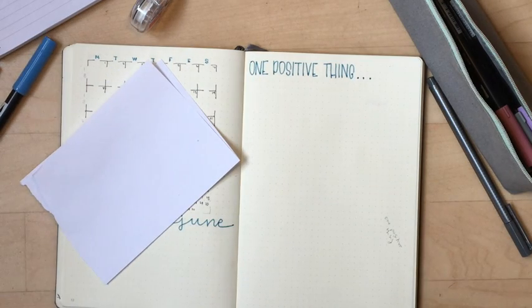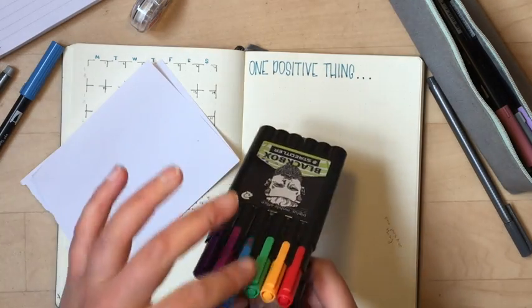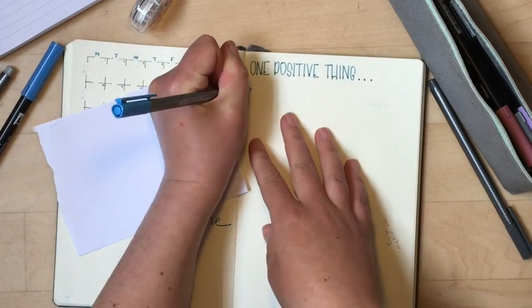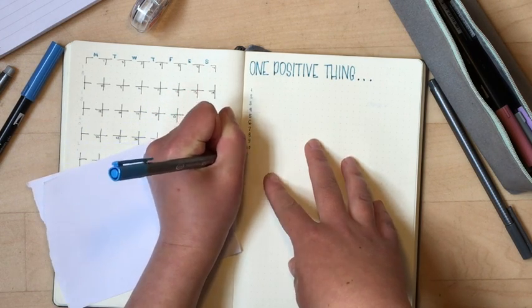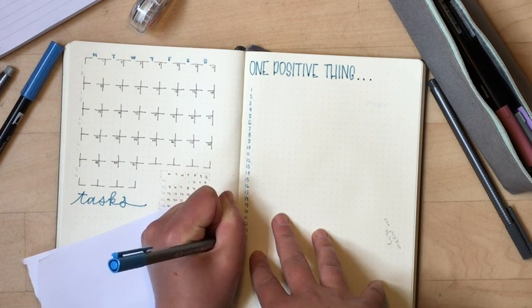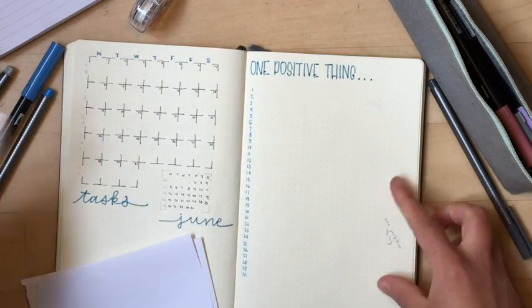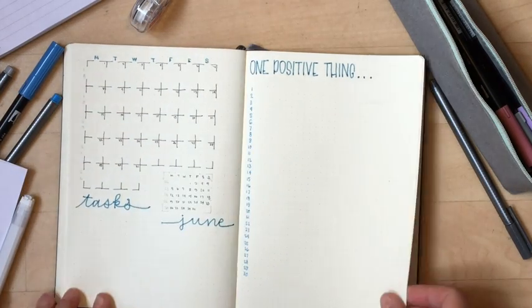Okay, and I'm actually gonna see. So I remembered, I actually have a Staedtler in this color. So we're gonna do it that color. Okay, so that is basically done. I do still have to write May in here, but we will do that a little bit later.